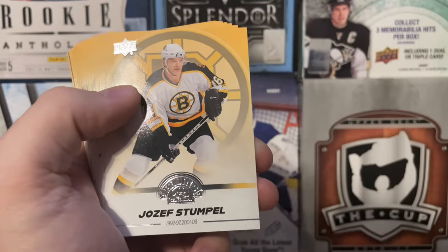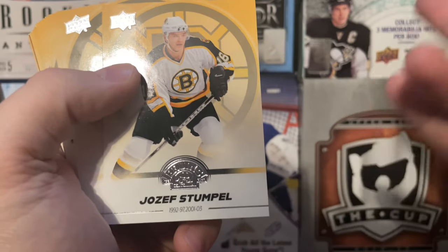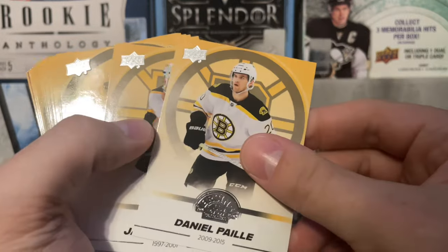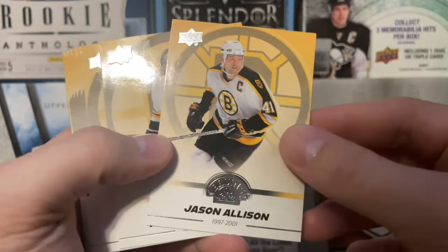Very nice to see that there. Jozef Stümpel, I didn't even know he played for the Bruins. That's very interesting. He had two stints with the Bruins. Did not know Jozef Stümpel played for us. That's weird. Dan Paille managed the fourth line for a few years. Jason Allison was a great addition to the Bruins team.